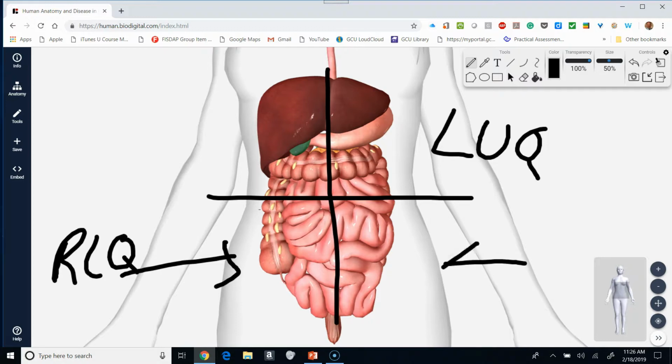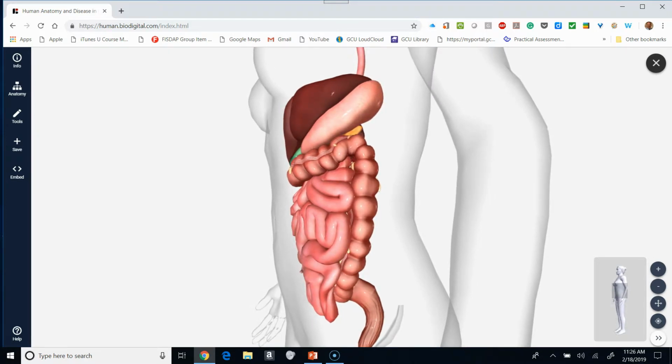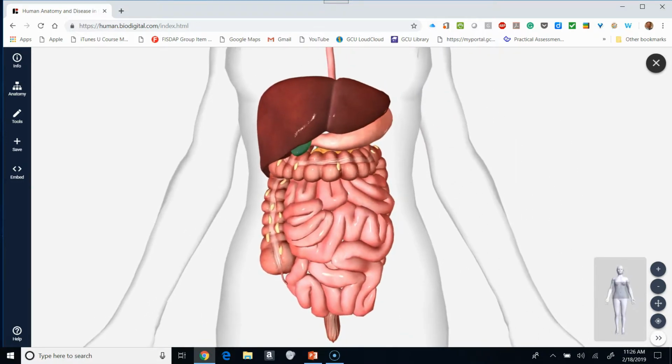Now, the left lower quadrant is going to contain the descending colon, and it's a little bit difficult to see right here, so let's rotate that. Here you can see where that descending colon is, and this means that it is coming down, right? So you have a good portion of the descending colon, and then it's going to move into the area known as the rectum. And we also have the small intestine.